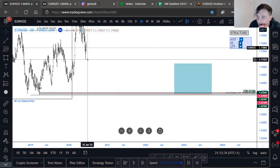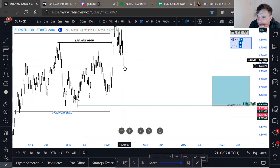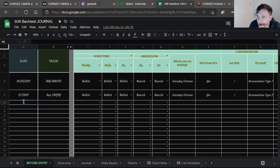So I'm taking this as if we're here right now. This is the 14th of June, let's just say. So the date is 14th of June, 2020. And what we're doing is we're buying EURNZD. So weekly, we're bullish. So higher time frame, we're bullish.